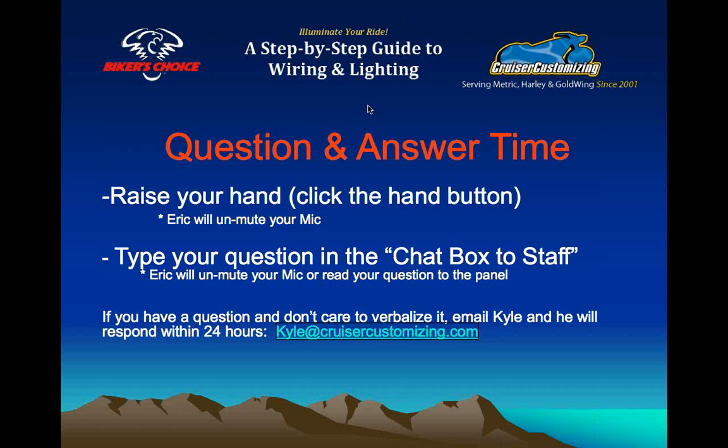Two questions. First question is, I have a 2012 XL 1200C Harley. I was thinking of replacing all of the ambers with LEDs. And my impression, from having listened to this, is that I'll need to put some kind of a relay in so that the system understands it's LEDs and doesn't wreak havoc with bad bulb signals.